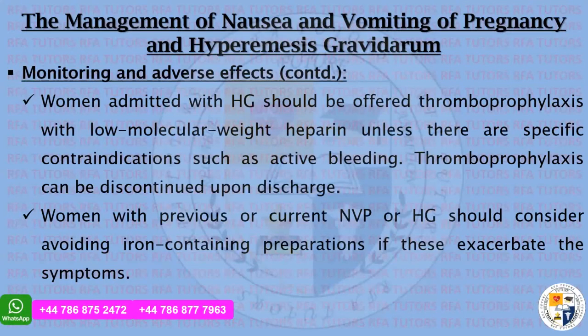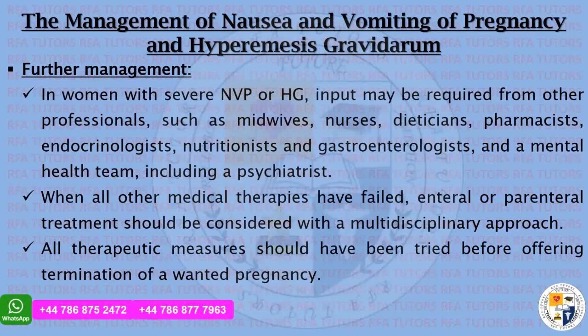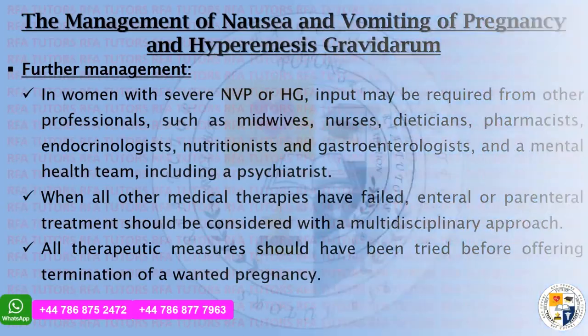Women admitted with hyperemesis gravidarum should be offered thromboprophylaxis with low molecular weight heparin unless there are specific contraindications such as active bleeding. Thromboprophylaxis can be discontinued upon discharge. In women with severe nausea and vomiting of pregnancy or hyperemesis gravidarum, input may be required from other professionals such as midwives, nurses, dietitians, pharmacists, endocrinologists, nutritionists, gastroenterologists, and a mental health team, including a psychiatrist. When all other medical therapies have failed, enteral or parenteral treatment should be considered with a multidisciplinary approach, and all therapeutic measures should be tried before offering termination of a wanted pregnancy.